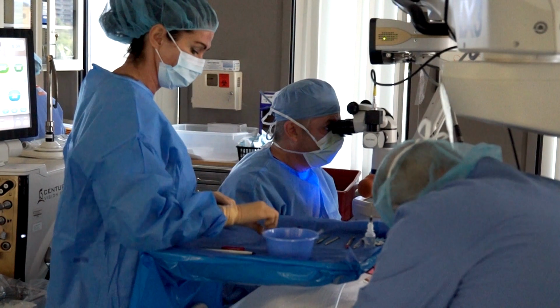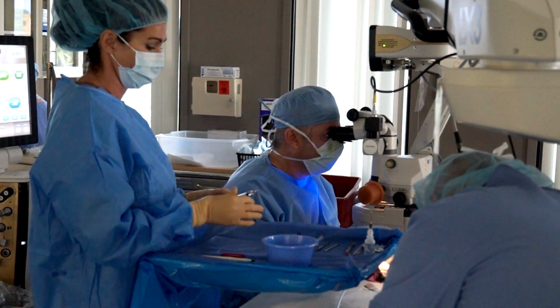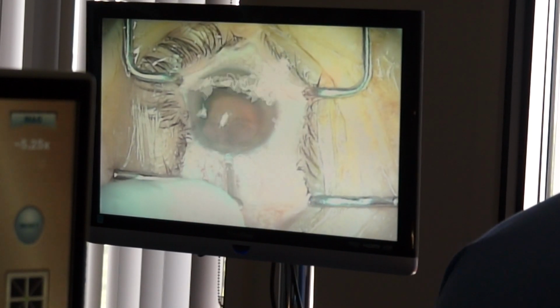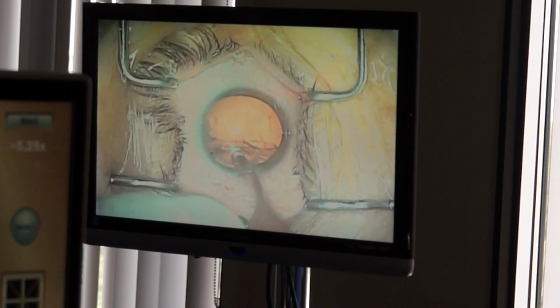And cataract surgery is lens replacement, and I have a whole multitude of lenses, lens implants, that I can put in the patient's eye. Some correct astigmatism, some don't, some provide a range of vision, some don't. And my job is to figure out what the best lens is. So cataract surgery is lens replacement. So at the end of the day, the better the lens you put in, the better the person will see.